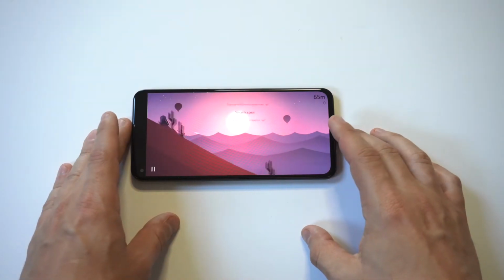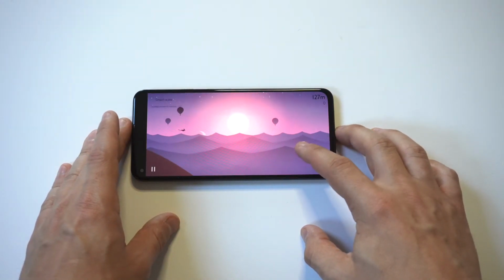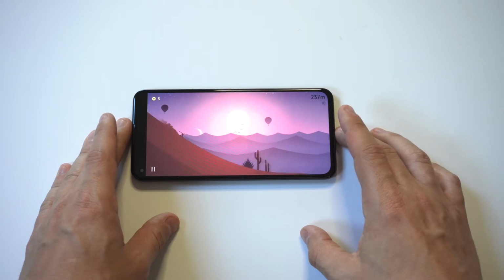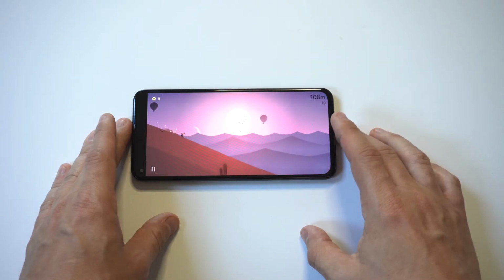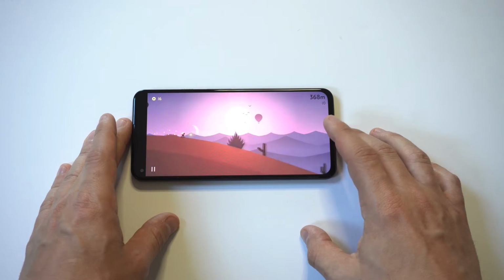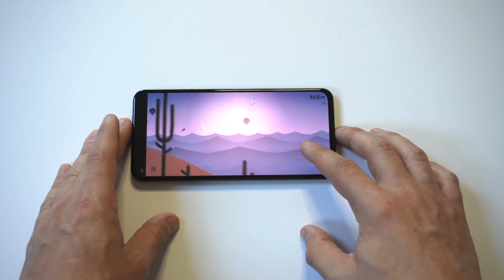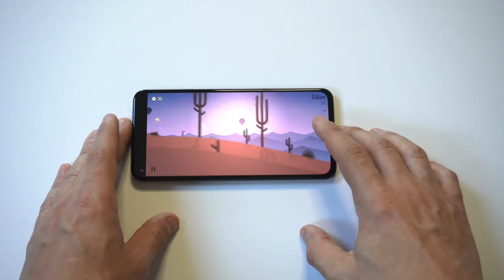But you can see an example here playing Alto's Odyssey, which is an awesome game. On the left side of the screen, it's not completely in full screen. Now, this isn't on every single game you play because I'm going to load up another one here in a second, Marvel Contest of Champions. Just be aware you are going to have to deal with this issue on this phone.